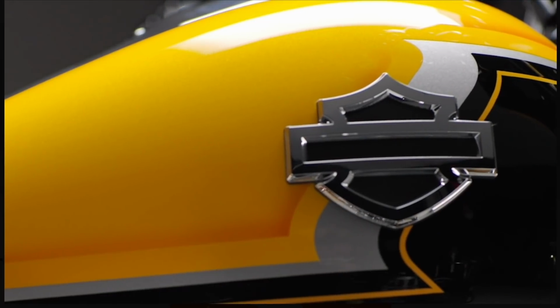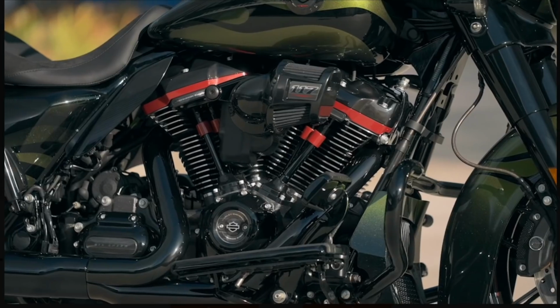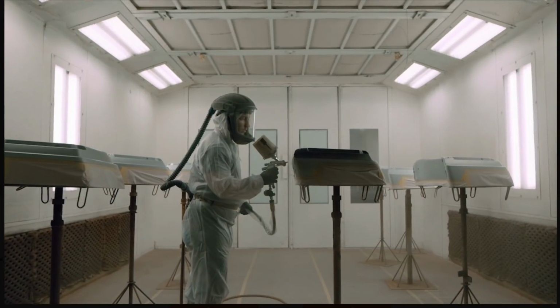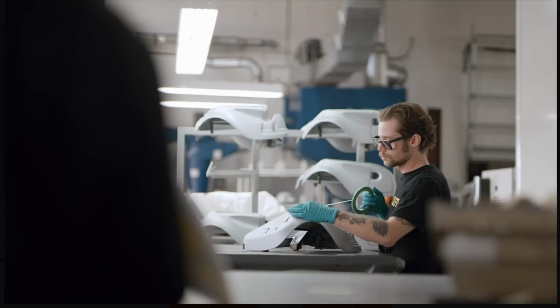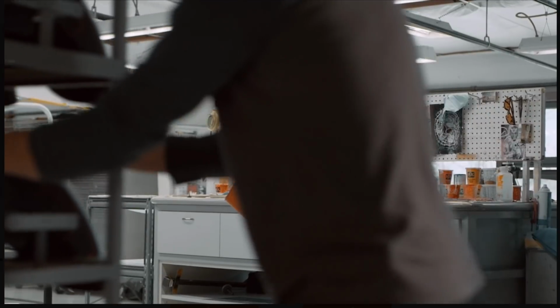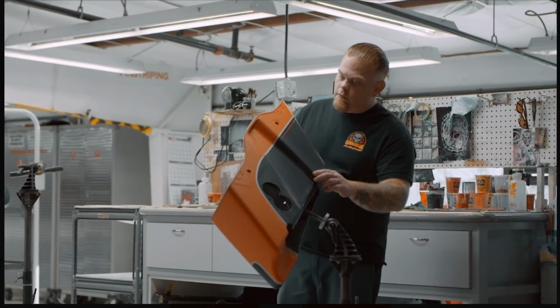Colors are amazing. Pinstriping, ghost flames, back to what we call CVO heritage, Custom Vehicle Operations, Screaming Eagle, big, bold, really hard to recreate. Excited to see when these things get in here. We'll take them out for a ride, do a full walk around. Stay tuned.